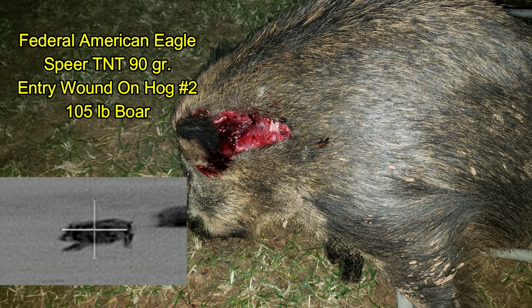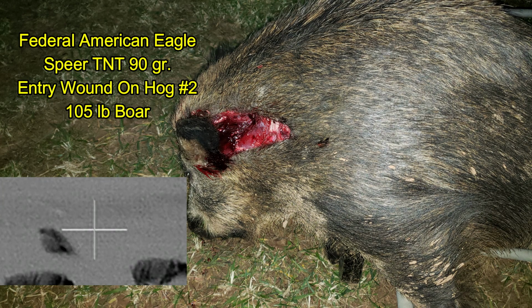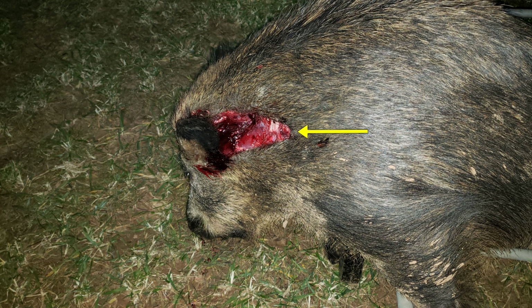Now on the second hog, I want you to check out the shot. Just enough lead, entered on the neck, towards the head. The bullet expanding as it went along, tearing out all of the soft tissue. This is actually the entry wound on the hog.